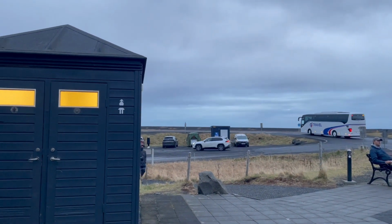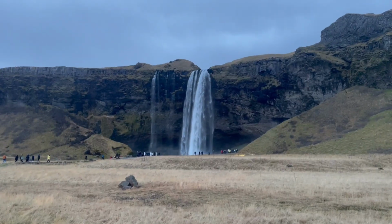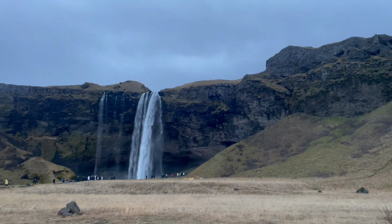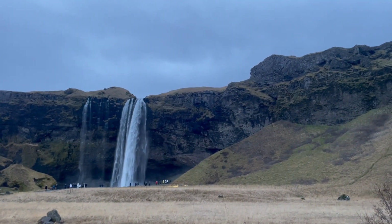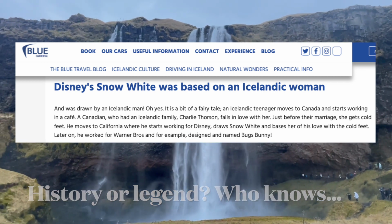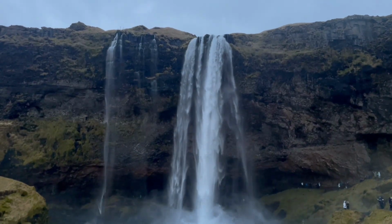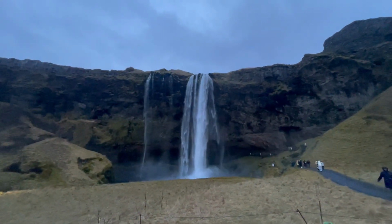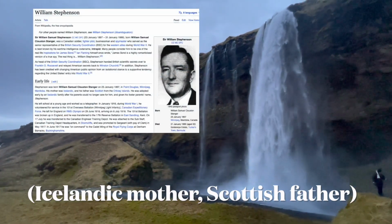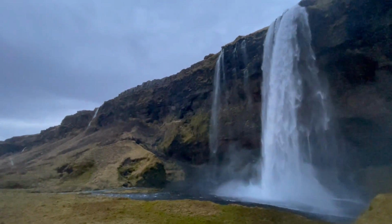Many Icelanders refer to the south coast of Iceland as the Hollywood coast. As a matter of fact, Star Wars, Interstellar, and 2 James Bond movies have been filmed in the south of Iceland. 2 very famous fictional characters find their origins in Iceland. Snow White was based on an Icelandic woman. As a matter of fact, the artist who drew Snow White was in love with an Icelandic woman. I don't know if this is history or legend. And then James Bond as well was inspired by a man of Icelandic origins called William Stephenson.